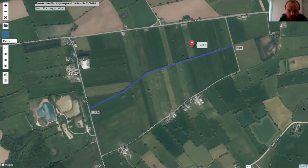And then you've got this traditional field pattern where the fields are known as pieces, and the local community can rent them out almost like an allotment, but they have to manage them in certain ways. And this method of management has actually been pretty conducive for the hares. It's been good for them, and they've done well here over the years, thanks to the density of hedgerows and the relatively low intensity agriculture that occurs here.